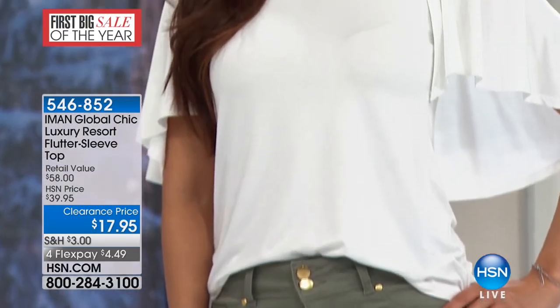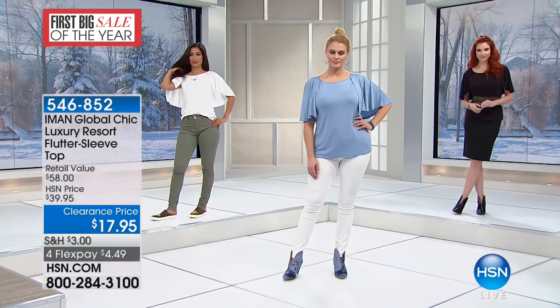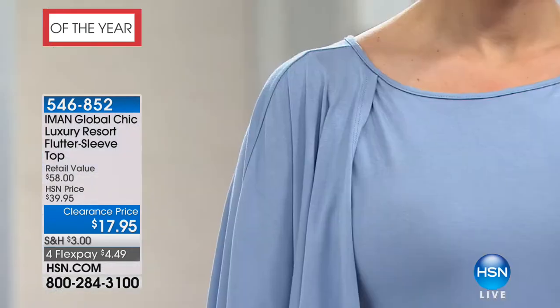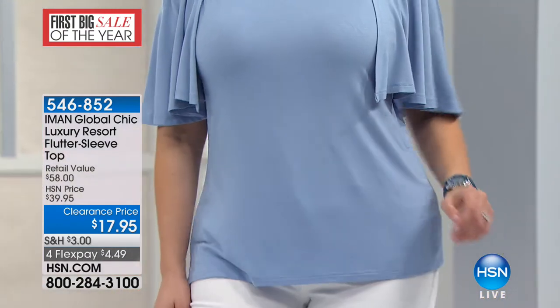So this washes like an absolute dream. You're gonna throw it in the washer. You can even throw it in the dryer, which is great. So machine wash, tumble dry. You're gonna order it an extra small through 3X. It is under $4.50 to get home on your charge card. It could not be any more affordable.